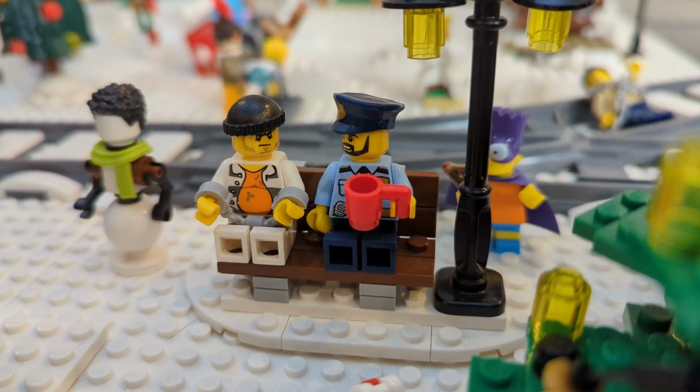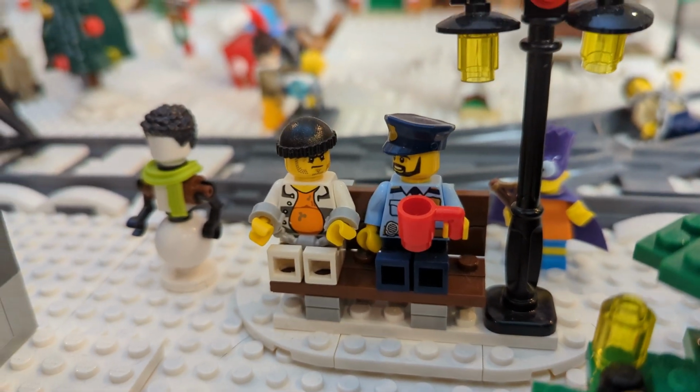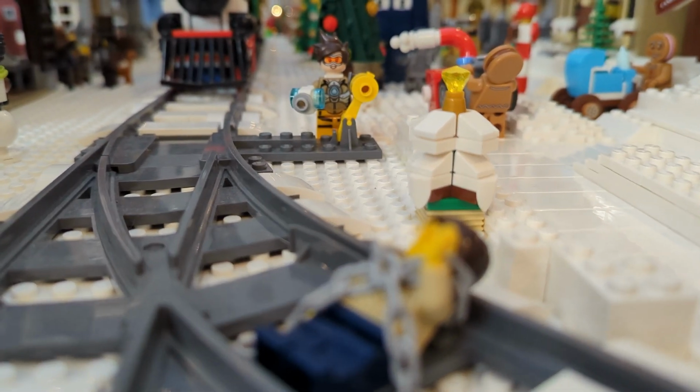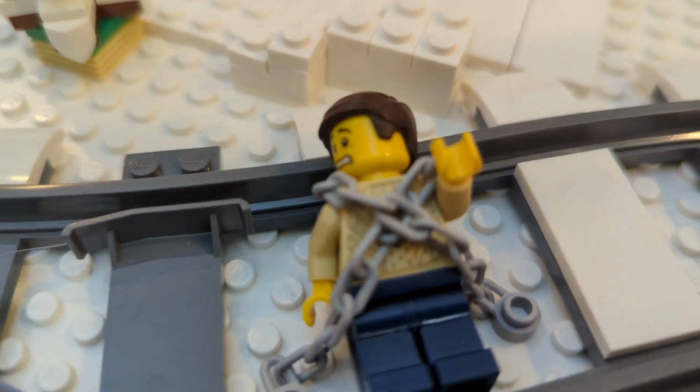This small town's only cop is very pleased with himself, having caught a bad guy, and is having a celebratory cup of coffee. Unfortunately, he seems kind of oblivious to everything going on behind him. For some reason, Tracer has somebody tied to a train track. I figure she is tired of going out with a beard and is ready to ditch him for good.